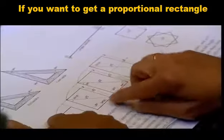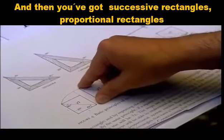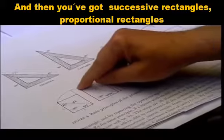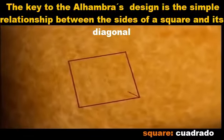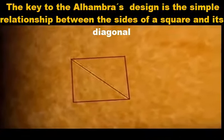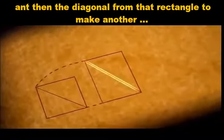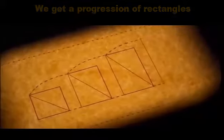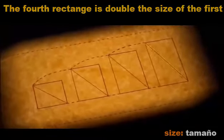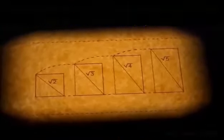If you want to get proportional rectangle, you have the same base. Take the diagonal, put it up, yes, and you got successive rectangle, proportional rectangle. The key to the Alhambra's design is the simple relationship between the side of a square and its diagonal. If we use the diagonal to make a rectangle, and then the diagonal from that rectangle to make another, we get a progression of rectangles. The fourth rectangle is double the size of the first, and the diagonals in this sequence are in fact the square roots of 2, 3, 4 and 5. A magical sequence.